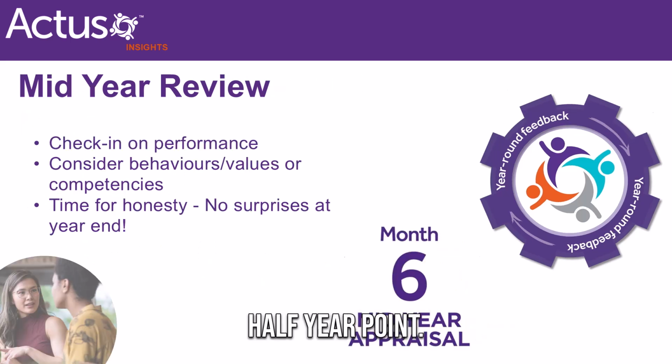Then if we go to our half-year point, again, this should be slightly more formally about performance. Is the person on track to meet their performance objectives? We don't want them to get to the end of the year and realise that they were way off track. And this is even more important if you're using something like ratings.